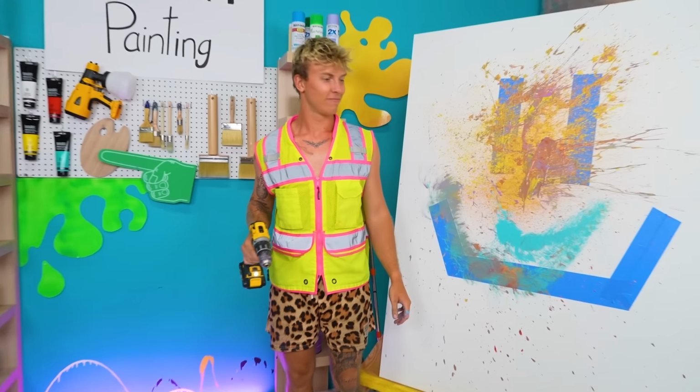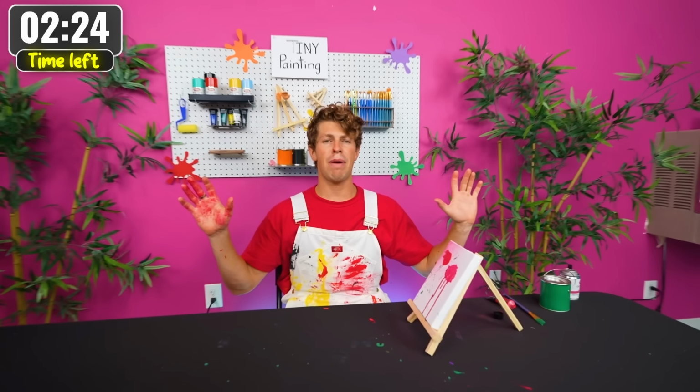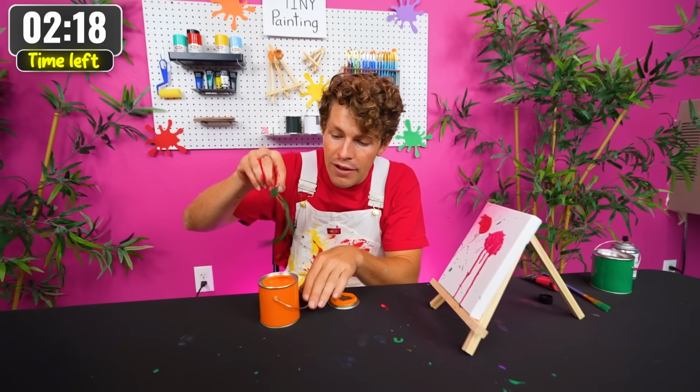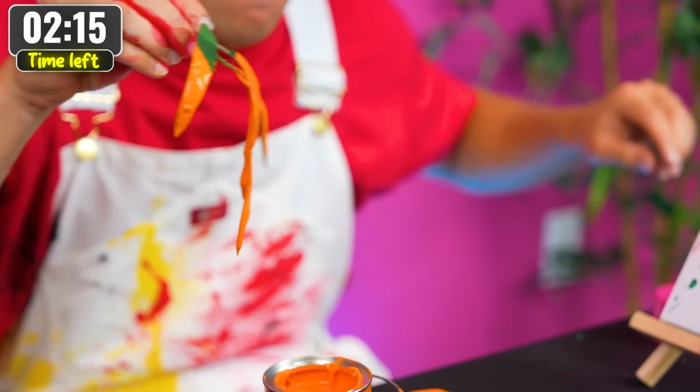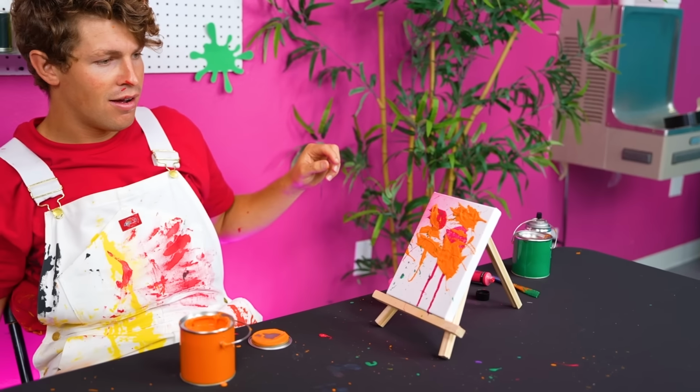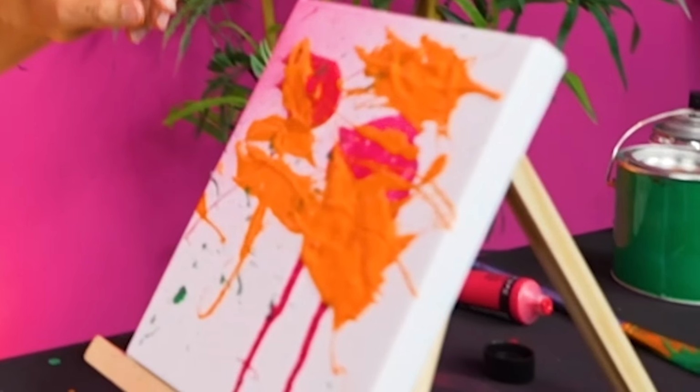It broke. What do I do? You know what? These paintbrushes are boring. This is now my paintbrush. We need some orange. Here's what I'm gonna do. I'm gonna get the leaf. I'm gonna put it in here. Watch this. Boom! You like that? What the hell is even that?